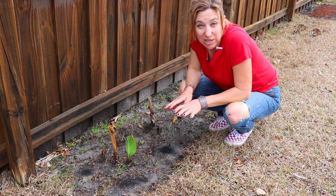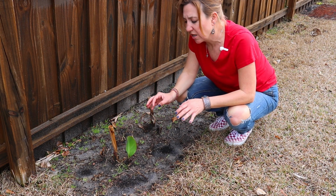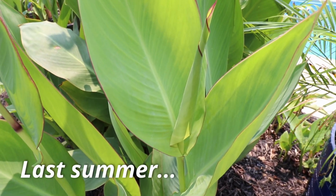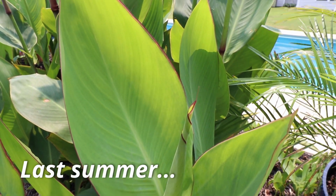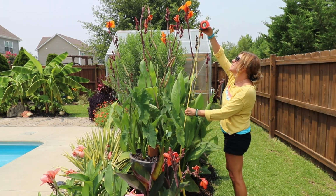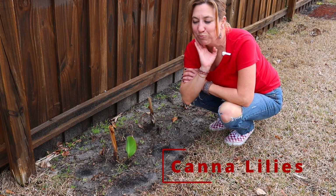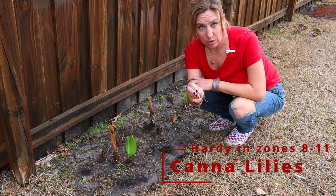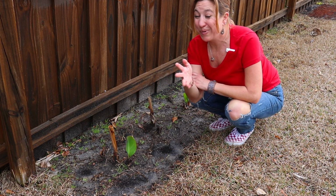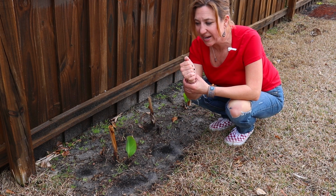So right after talking about banana trees, I really wanted to talk about the canna lilies, because they are very similar in the way their leaves come out and unfurl. Here's the thing with canna lilies. First of all, I have lots and lots of them in my yard. This just happens to be a spot where there's a great example of new growth popping up. Canna lilies are not cold hardy. They are tropical flowers, so they're hardy to about zone 8, possibly 7, depending on the variety.